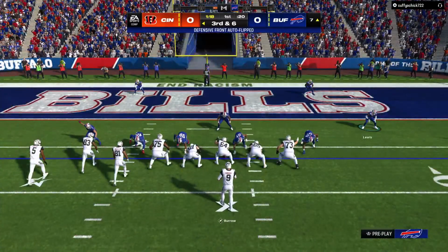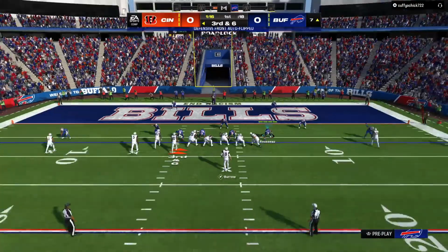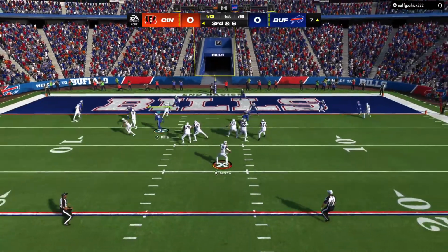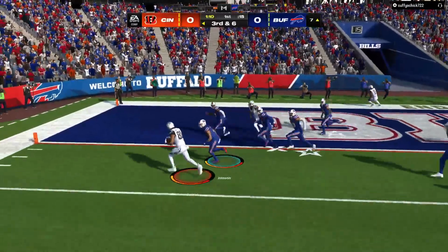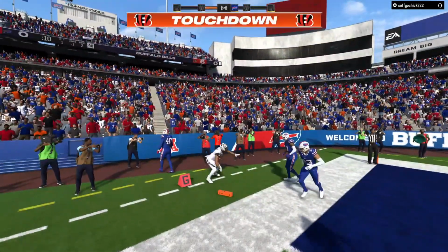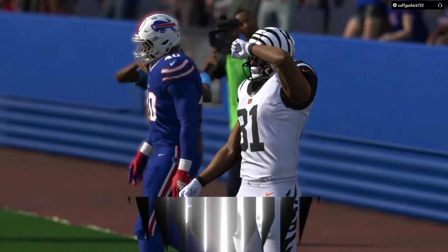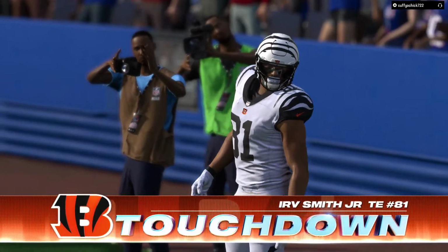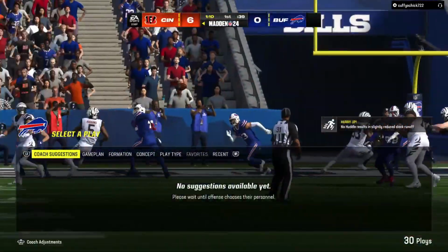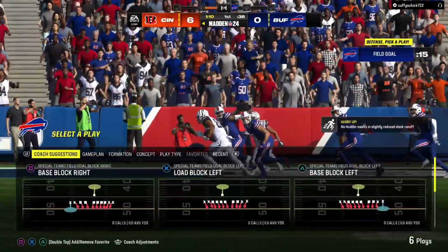It's been a pretty long opening drive. This will be play number 11 coming up on 3rd down. Now it's Burrow. Got his tight end. That's complete. That's Smith. Touchdown. Herb Smith Jr. A 7-yard touchdown grab. And the Bengals have taken the early lead on the road here in Buffalo.